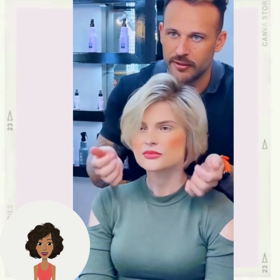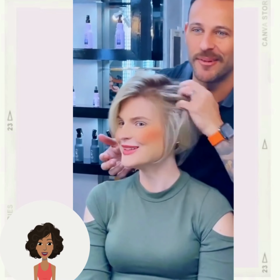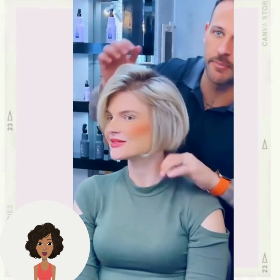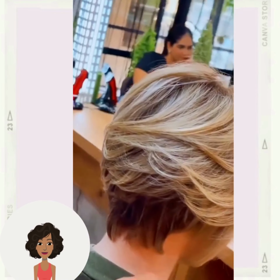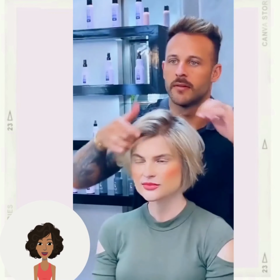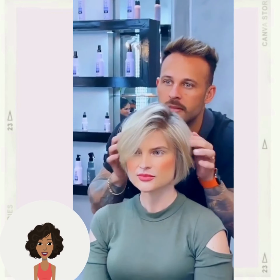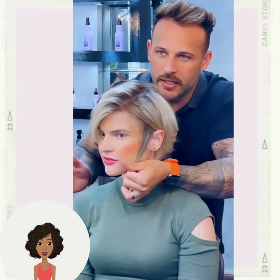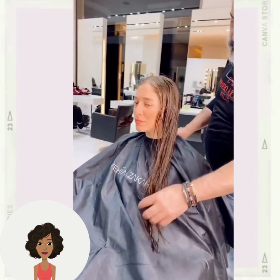So then we see someone decide to switch things up with this gorgeous bob. And the mini bob is a very popular hair trend right now. You could also classify this as a pixie bob. It features elements of the bob and the pixie.